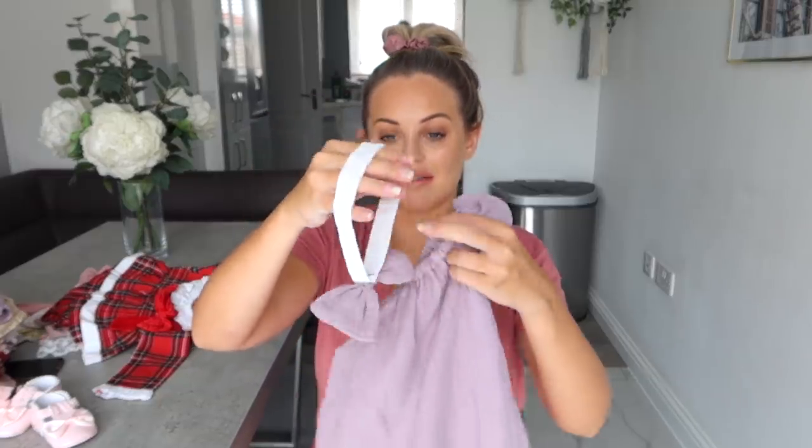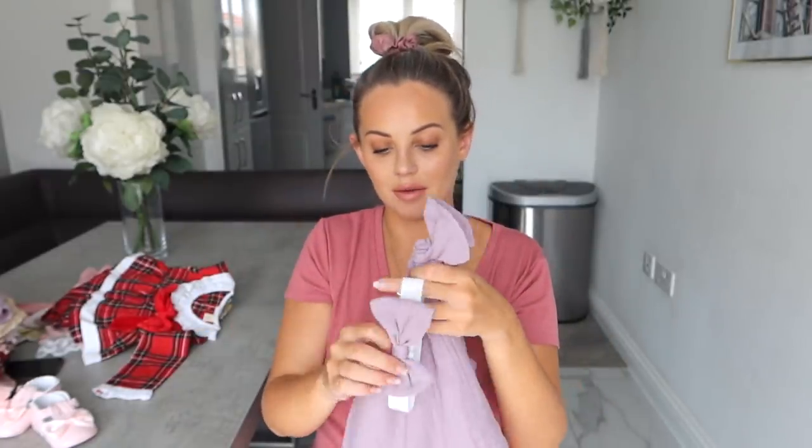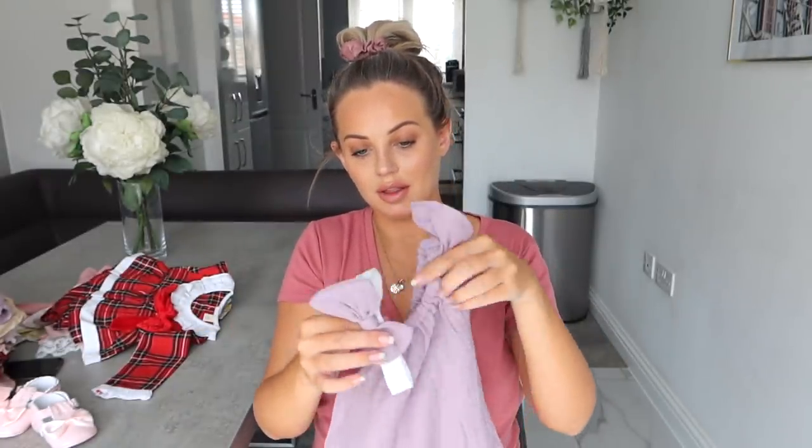And then what I loved about this outfit was that you get a matching purple hairband. So how cute is that? What a lovely outfit. I absolutely love these hairbands, and I love it when they all match. So there is a matching romper and hairband combo.